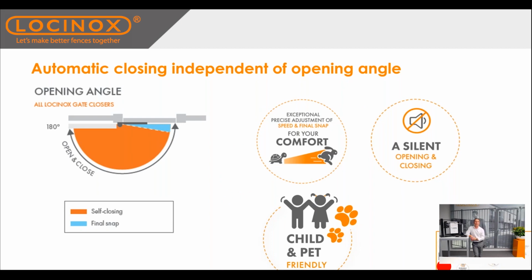Okay, so all of our gate openers will give you an opening angle of 180 degrees. We do have a gate closer which will give you a 150 degree opening, this being our Samsung 2 closer. A lot of other gate closers on the market will only give you a 90, 110 opening. So this is the added feature we have within our closers. Again, being child and pet friendly is very important. And again, having the speed and final snap added to the component is another added feature.